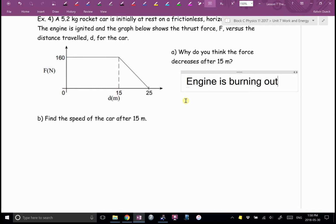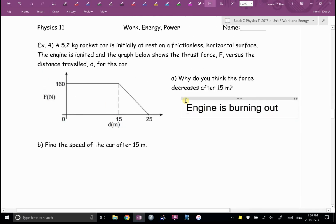Christy, what does B want me to find? Well, I might think like VF equals VI plus AT. Do you see a T in here anywhere, Christy? No. I might think VF squared equals VI. Wait a minute. What did they ask me to find? They didn't say velocity. They said what? Which suggests a scalar approach.